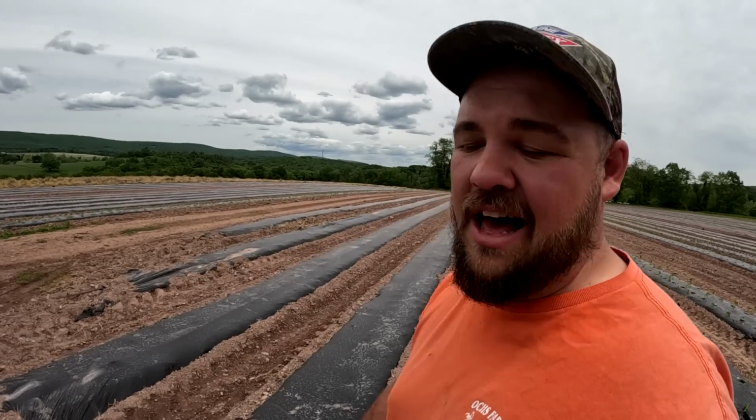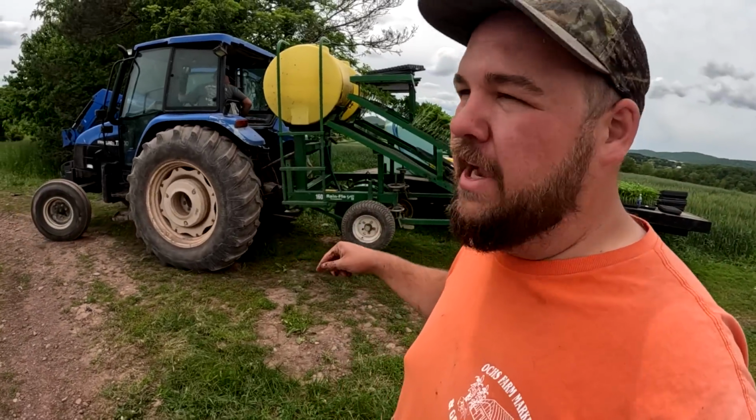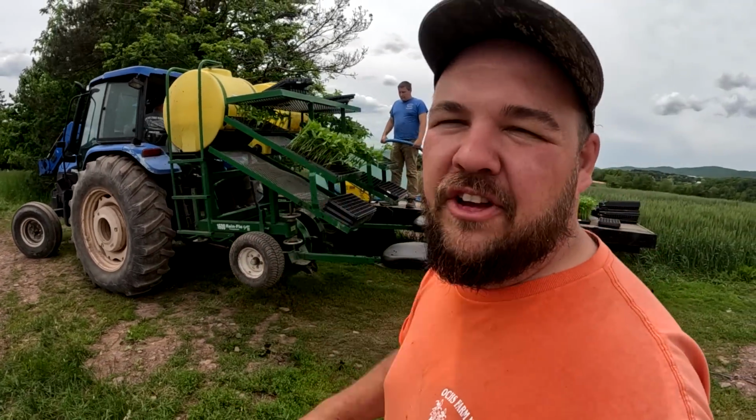We are making a lot of progress. I'm happy with the way things have been going. We've just about run out of plants on the planter and we're out of water, so we've got to get refilled on both.